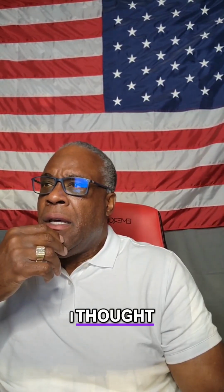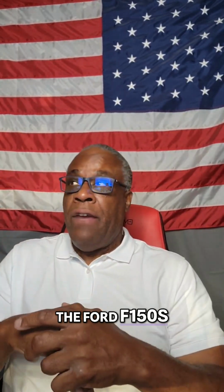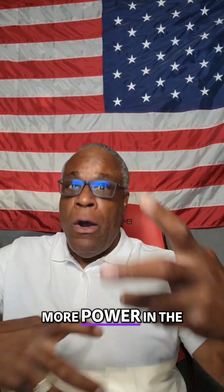So let's keep it going. What do you mean lower gear? I thought lower gear was only in manuals. The answer is no. For instance, the Ford F-150s have a 10-speed transmission. Let's pretend you're driving in mud. Your transmission will shift to gear 4 or 5 to give you more power in the mud and snow.